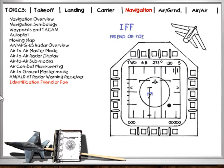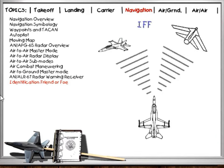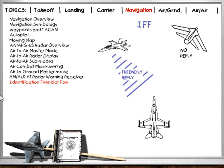Select the target using the backslash key. Then press I to interrogate the aircraft. If you hear a tone, then the reply was correct and the contact can be considered friendly. Assume the aircraft to be hostile if a tone is not heard.